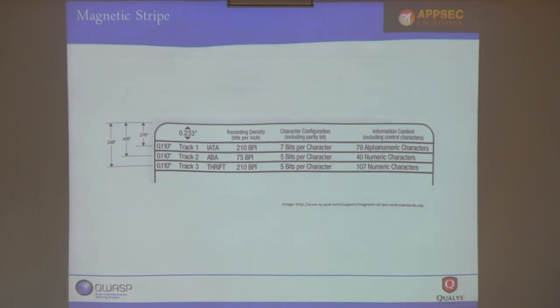And this is all public information. This image was also from q-card.com. So this is all very public information.